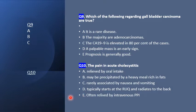The right answer for question 10 is B and D. Okay, in acute cholecystitis, the pain is precipitated by heavy meals rich in fats, and typically it starts in the right upper quadrant and radiates to the back, at times to the right shoulder.